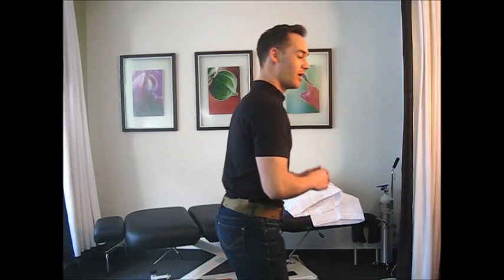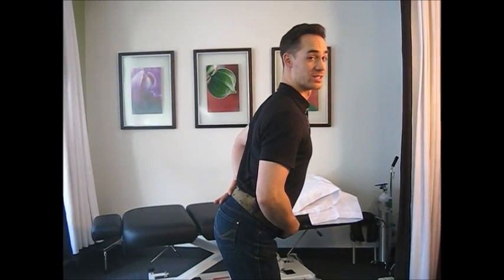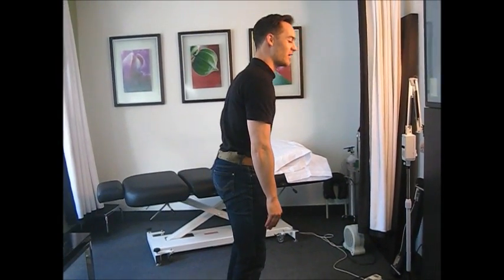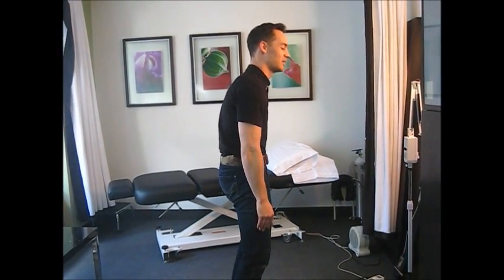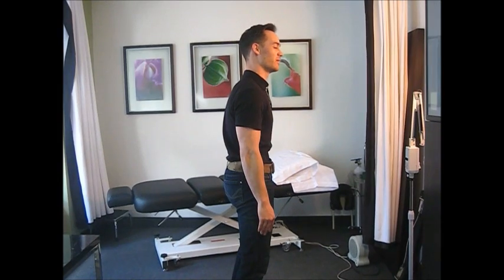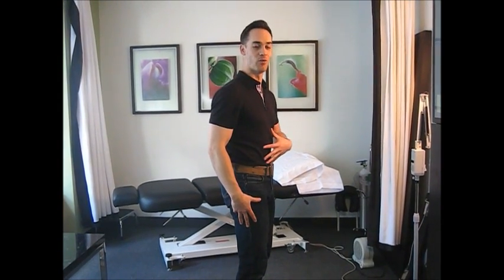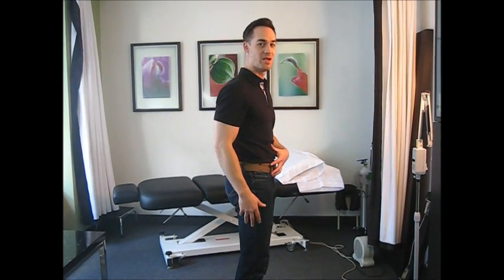Okay, so I'm going to go full-on extension, I'm going to go full-on flexion, and then I'm going to find my in-between. So flex, extend, and where's my middle? And I should be feeling it, right? I'm putting my mind's attention into my lower back and feeling the middle. It takes a little bit of practice, right? But the more you practice it, the better you get.